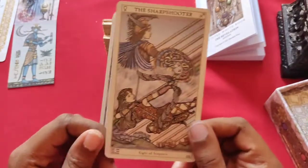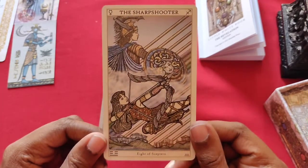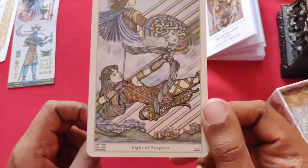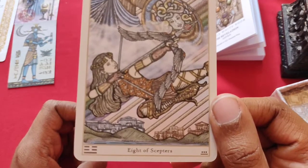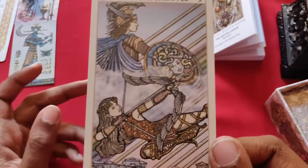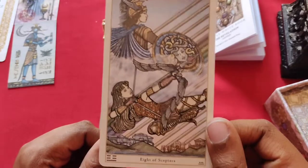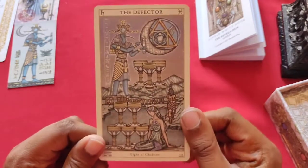Keep having to adjust my thing because sometimes they get too close. I like this so much better than the Rider-Waite-Smith because that card just looks like eight sticks in the air. Like, it doesn't imply movement to me. This does. We've got two or three scenes going on here, but not quite what one would expect. The Defector.